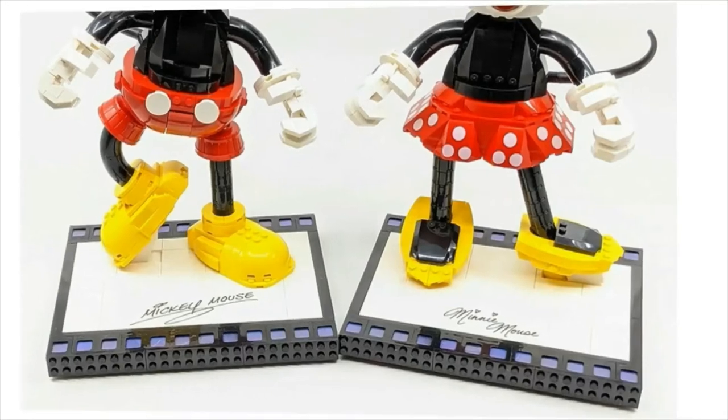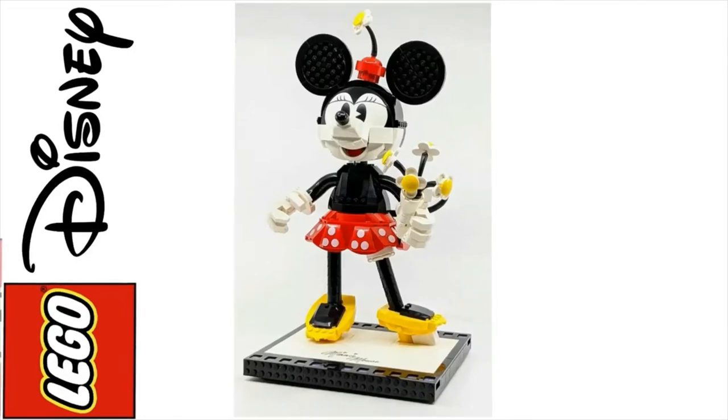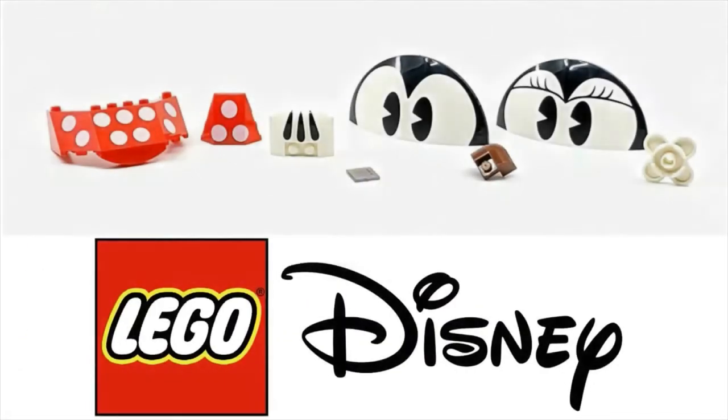Detailed, large-scale figures, with the largest model standing over 14 inches, 36 centimeters, tall, 7.5 inches, 19 centimeters, wide and 6.5 inches, 16.5 centimeters, deep. This stunning set contains 1,739 pieces and can be displayed in a special place in your home.